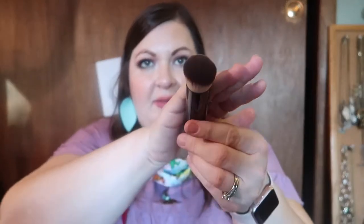I've been so excited all day for this. Okay, interesting. The bristles aren't very long. That's gonna be fun to play around with. There it is. There's a look at it. I'm gonna put that back in this little box. Then I got the Ambient Lighting Powder in Dim, I think is the shade I got. I hope this isn't too dark for me. But here it is. Oh, their packaging is so beautiful.